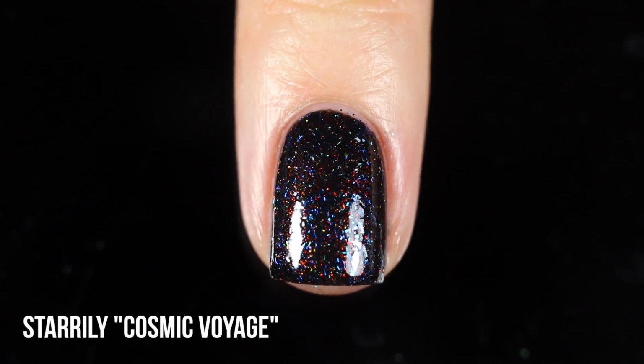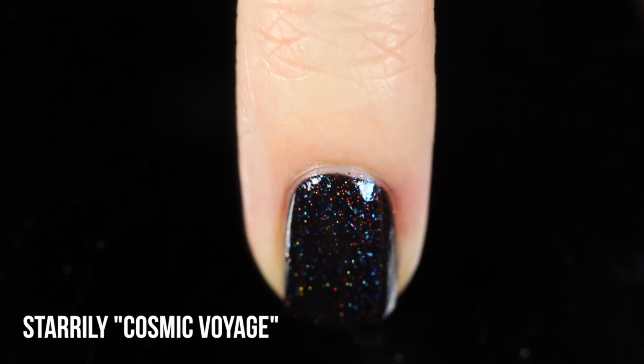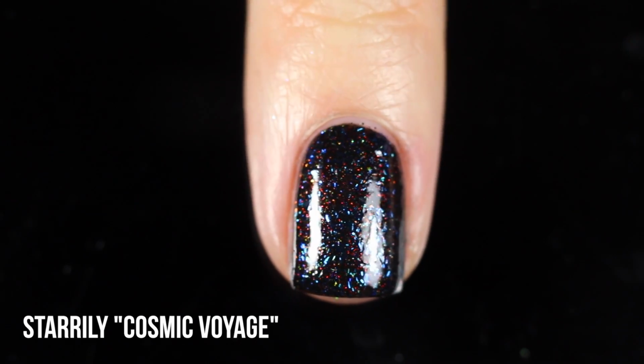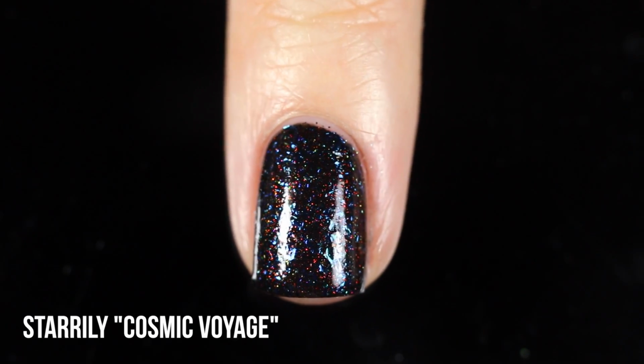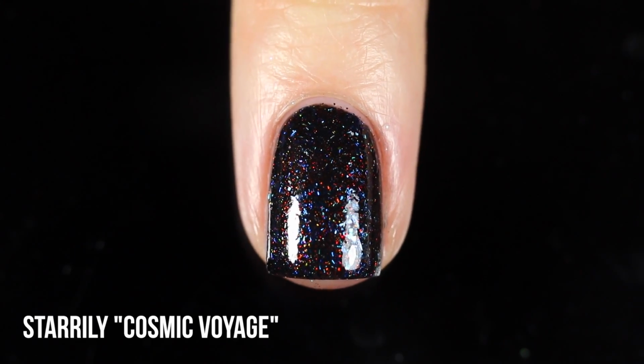I always think of this as the blue version, and then Deep Space I always think of as the pink version, but I love both of these shades. I think they're both so cool, and again, I love the uniqueness of them. I really don't have anything like these. This one is, like I said, less flake heavy, so it's not as textured when you apply it on the nails, but of course I always recommend using a top coat anyway.